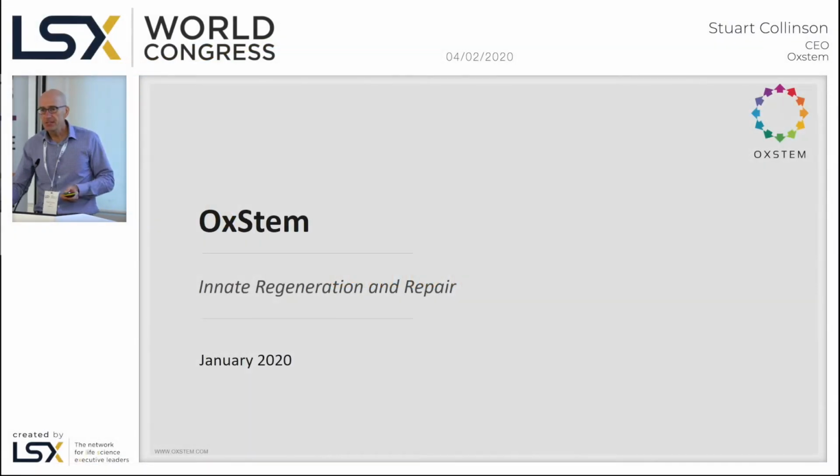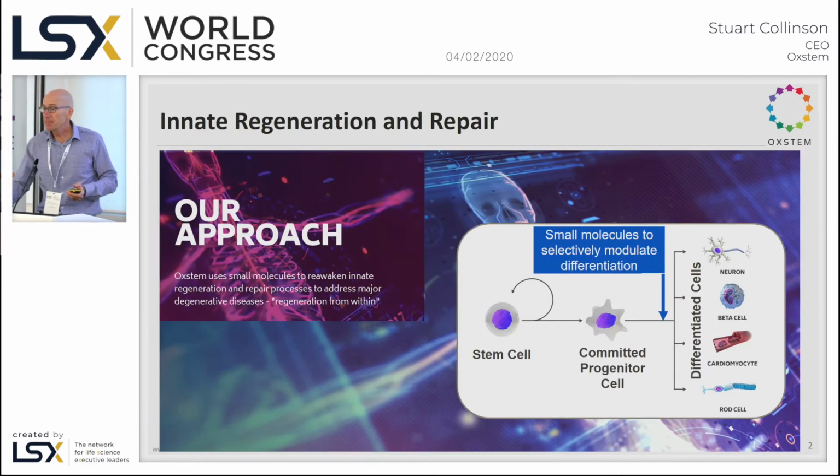We are a company focused on innate regeneration and repair. The company was spun out from Oxford University in 2016. I joined about 9 months ago, and we are using a small molecule approach to modulate stem or progenitor cells. What you can see in this diagram is that at the committed progenitor cell stage, we intervene to drive the progenitor to one of the downstream lineages.